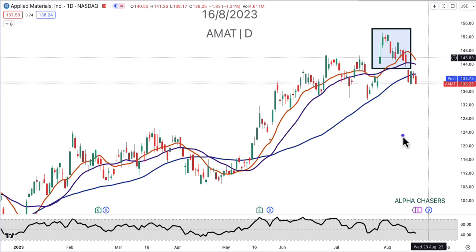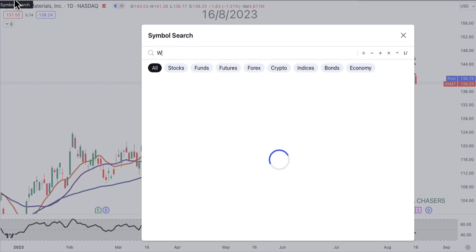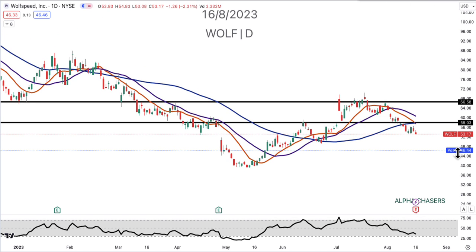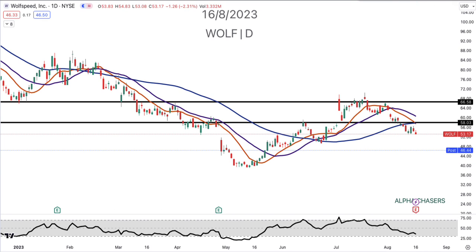The other thing you have to start looking at are names out there that are coming out with earnings. These big names that we're all trying to watch and see what they do, like Wolfspeed. We're watching these names come out with earnings at 53, and they come down, they lower guidance. This was a high flyer, and now they're doubling their loss. You want to watch this stuff.